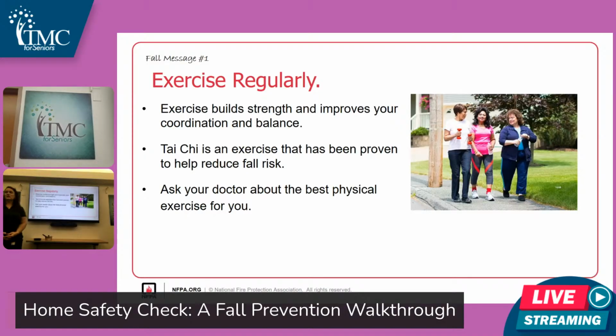Tai Chi is actually a proven way of lowering the risk of falls. I know Maya has a great lady that she's had here before. That lady has got better balance than I do. She's unbelievable. But you can take a Tai Chi class on YouTube, online. It's really great exercise, especially for seniors. Okay. And then talk to your doctor about what would be good for you. Okay, they're there to help you.